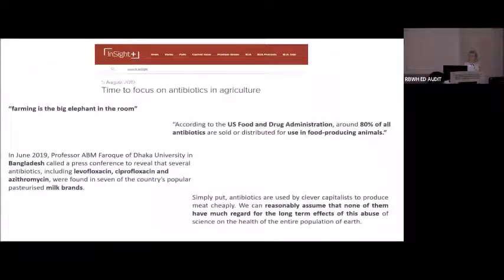And so in the media, and this is an article from Australia, again, when we're talking about antimicrobial use in agriculture, there's some use of international data to describe antibiotic use, and no distinction that, is that what's happening in Australia? Are 80% of all antibiotics sold or distributed for use in food-producing animals? Here they quote that levofloxacin, ciprofloxacin and azithromycin were found in milk in Bangladesh. None of those drugs are registered for use in animals in Australia. And then there's a pretty inflammatory statement down the bottom that made me a little bit upset when I read it, which we'll just skip over for now.